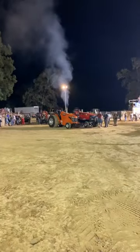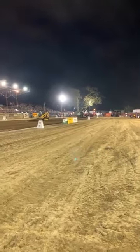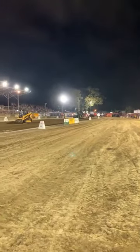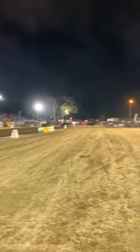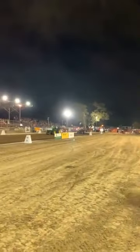Braden getting a little heat in this. The track, wow. This track never disappoints. It's one of the better tracks that the ITPA sees all year. Just always consistent, always takes good power. And these guys know how to work this dirt.